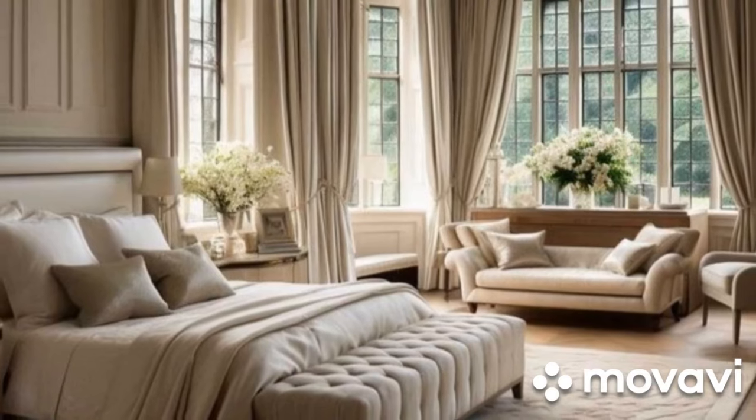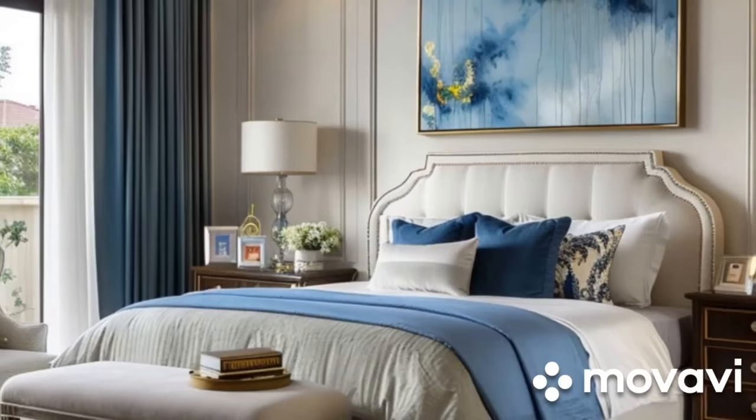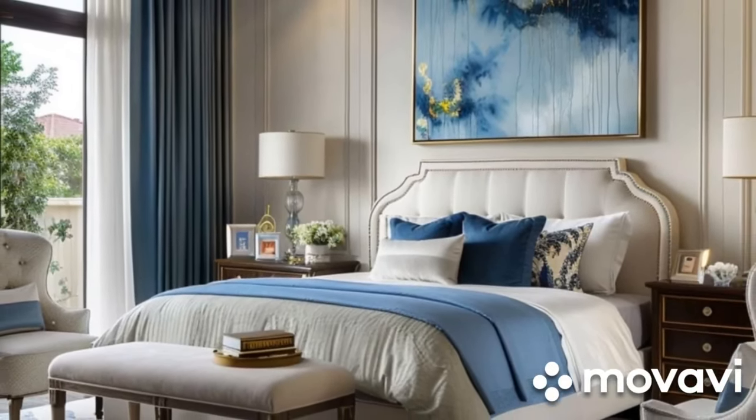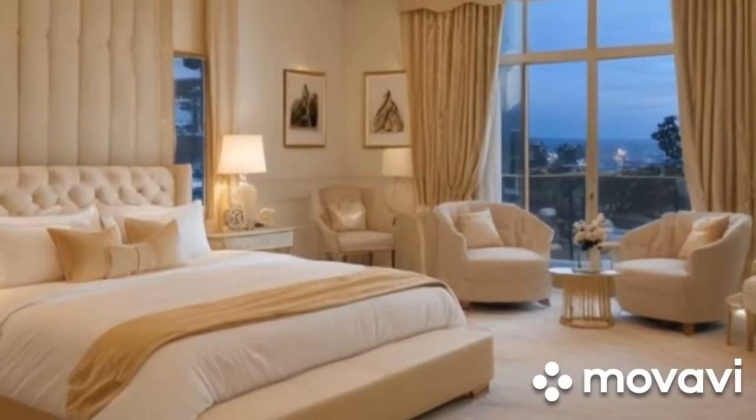Dimmer switches are a great addition, allowing you to adjust the brightness to suit different moods and activities, from reading to winding down before sleep. Accent lighting, like LED strips behind the headboard or under furniture, can add a modern and cozy touch.